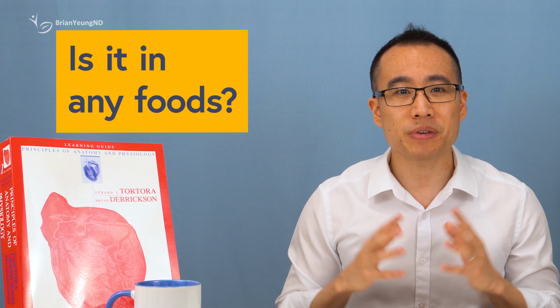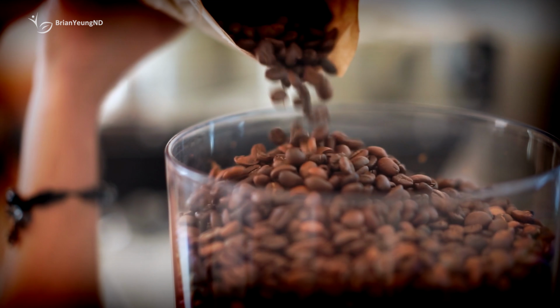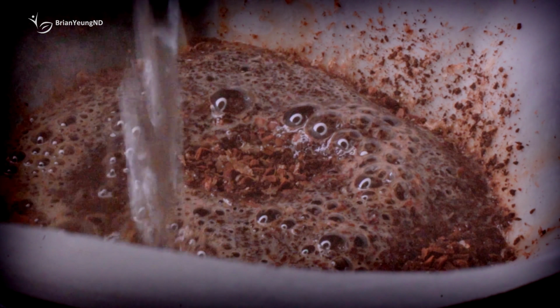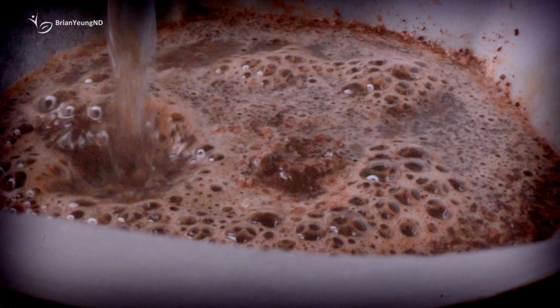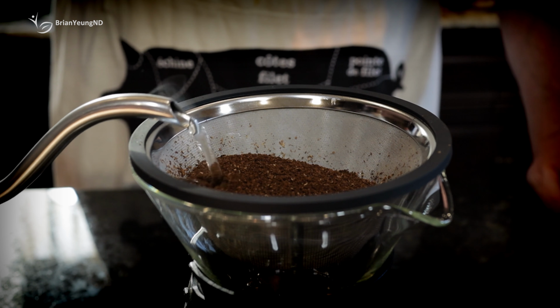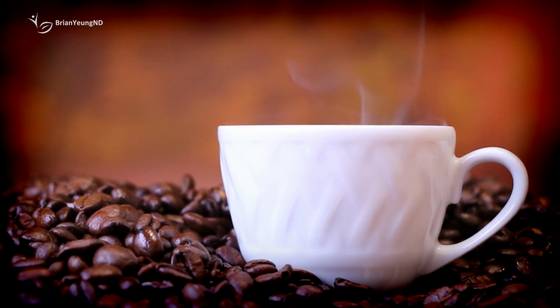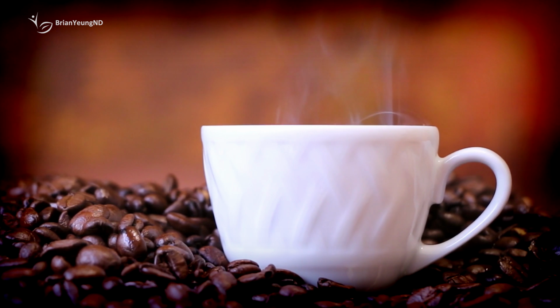Can chlorogenic acids be found in foods? It's a bit of a myth that only green coffee beans contain chlorogenic acid. Chlorogenic acid is found in all types of coffee, and although green coffee does have higher concentrations, regular coffee still contains significant amounts of it. Even instant coffee contains some chlorogenic acid. Unblended ground coffee tends to have the highest amounts, and the amount of chlorogenic acid found in different coffees ranges between roughly 20 to 200 milligrams per serving. The amount of chlorogenic acids used in weight loss studies is on average 500 milligrams or more per day.